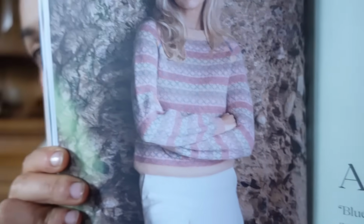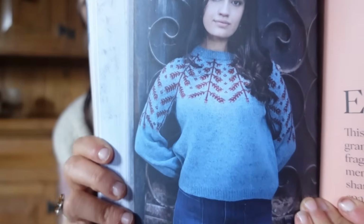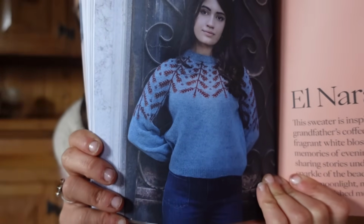Look at this one. This is called Azul. This one I think is something that I absolutely want to knit. Beautiful colorwork yoked sweater. I think it would be really beautiful for Christmas, but not only for Christmas.